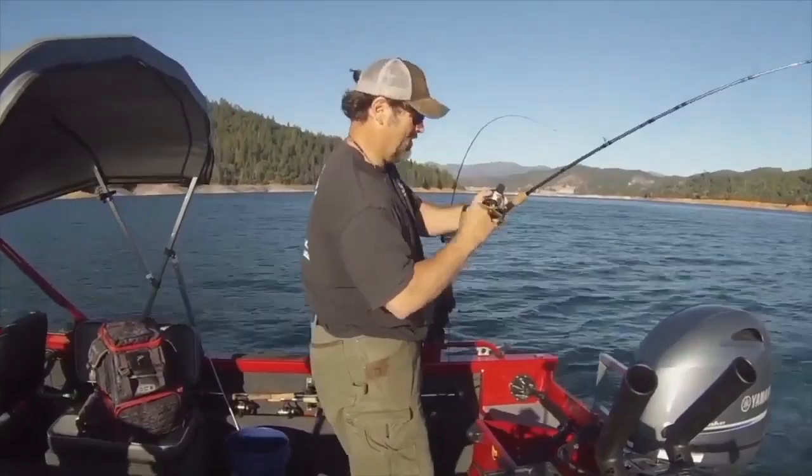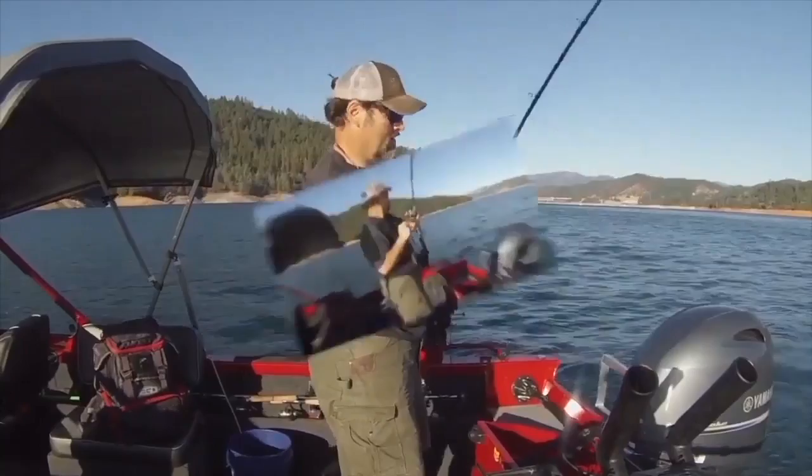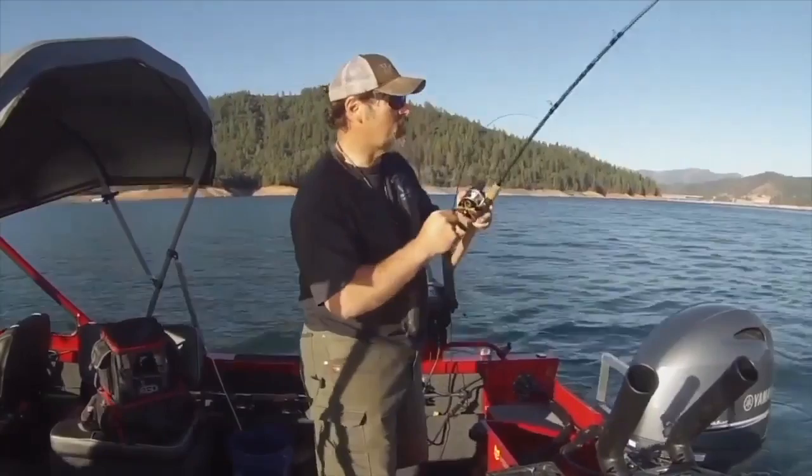A lot of guys haven't tried trolling flies yet, but I'll tell you what, they are dynamite, especially when the bite is tough. This is Silverthorn Bay on Lake Shasta. Got a lot of fish in this area.